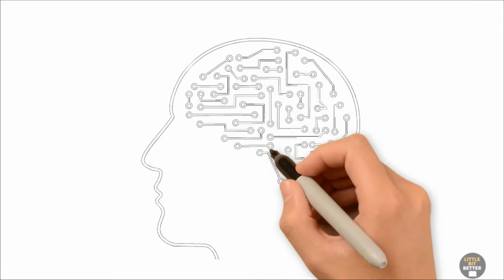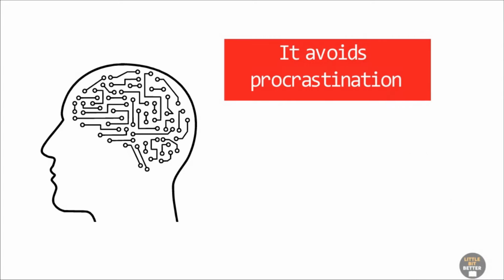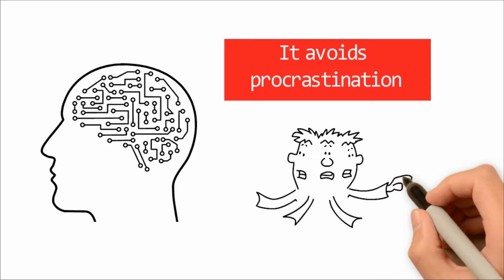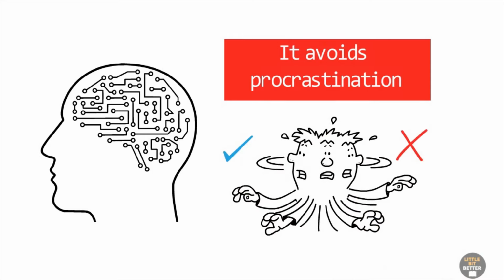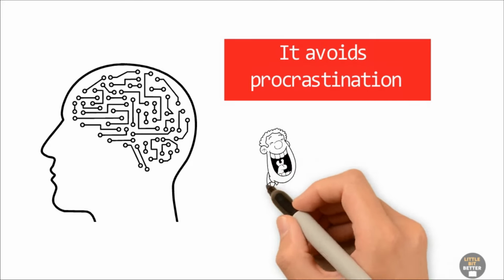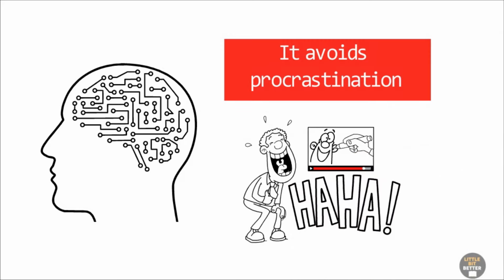I would also like to explain the psychology behind the effectiveness of the Pomodoro technique. First, it avoids procrastination. One of the main reasons we procrastinate to sit down and work is because the tasks look complex and we're not even sure where to start. Instead of starting, we go to YouTube or Netflix and say to ourselves, I'll start working on it tomorrow morning. And in this way, many mornings pass and we don't start.